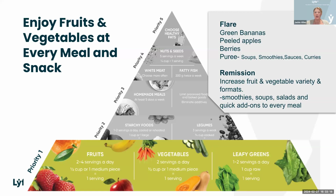Then we get to remission, and it really opens up, so you're increasing your fruit and vegetable intake and variety. You've got smoothies, soups, salad, and maybe experimenting with more raw types of vegetables. And we start with small portions.